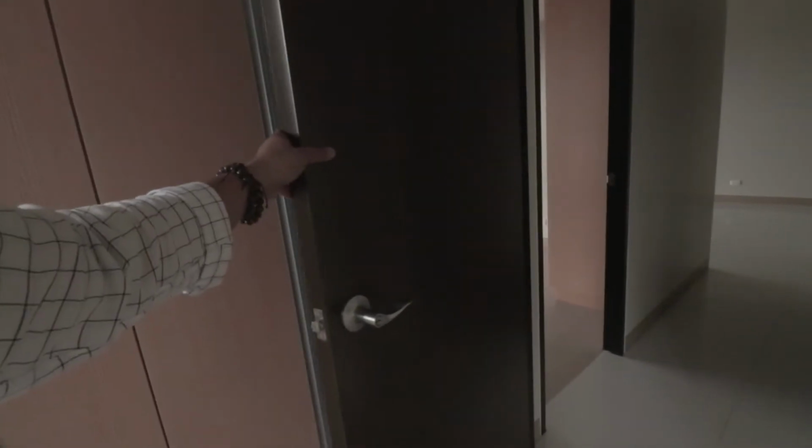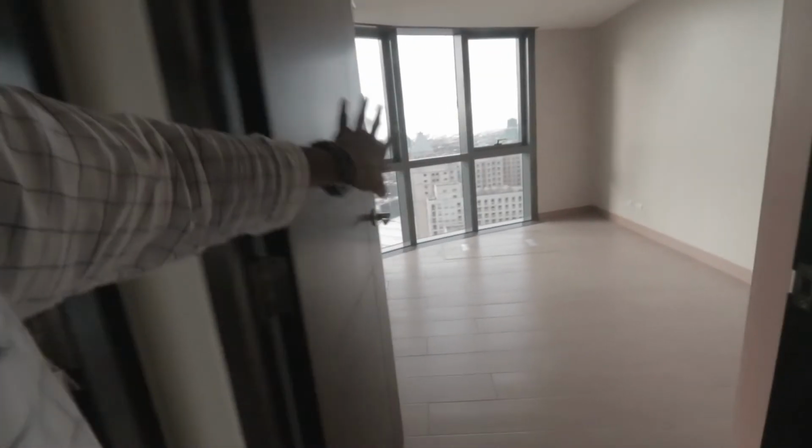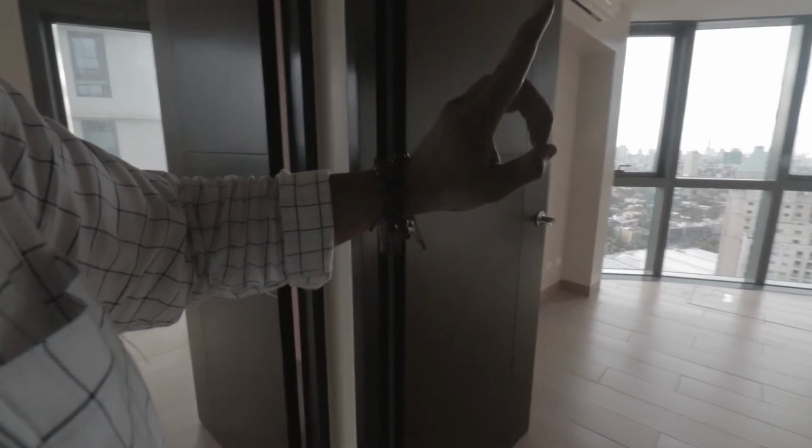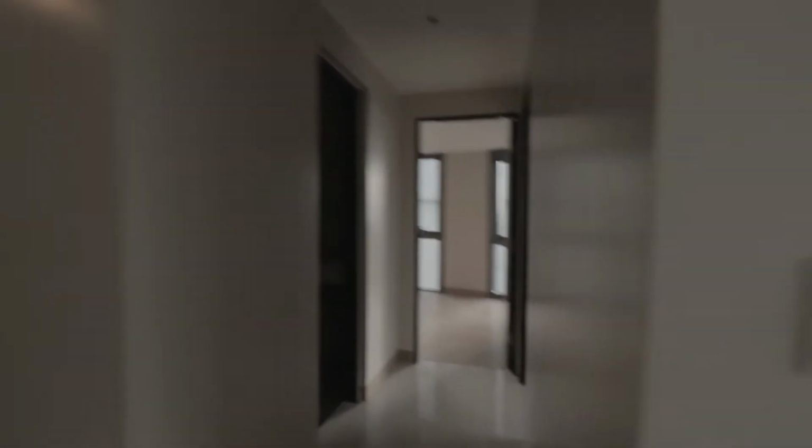It also has a very nice, napakaganda na door for its units or its bedrooms. Yan, ang ganda, oh. Sometimes other developers will have a different type of door for their bedrooms. And here, it's actually the same dun sa main entrance door natin. So yeah, it's really nice. I can say that this unit is really nice in terms of how they manage the space. So yeah, basically that's it for this video.